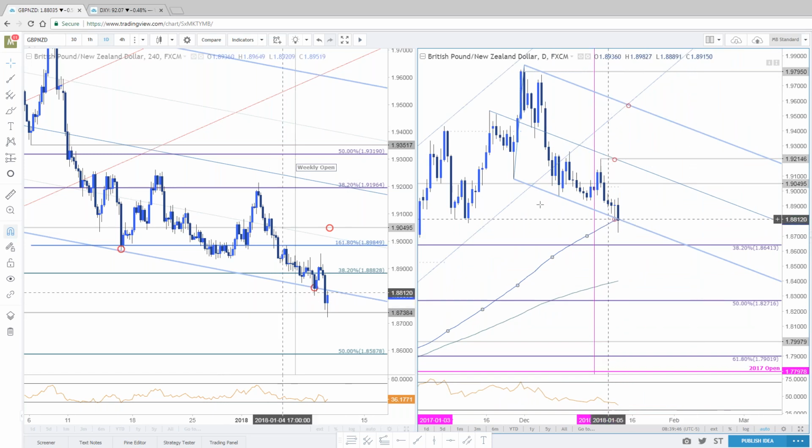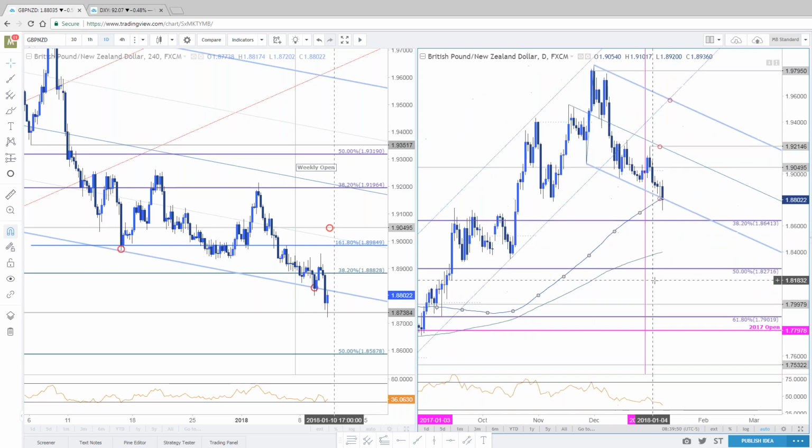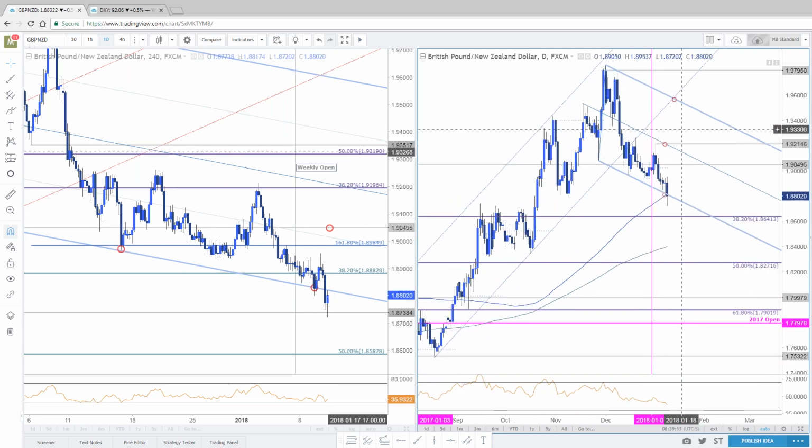100-day moving average, slope support. If we close below this, keep looking lower. Keep looking lower. That would be the go-ahead.